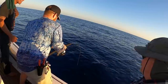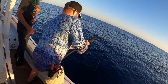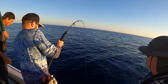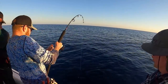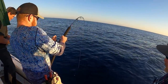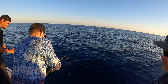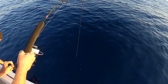He's still there. Get his head coming up and then palm the spool and just keep him coming. Yep. Short pumps, and go. Get his head coming up. Is that the same drag we had on the last one? Yeah. He's following it up, guys.